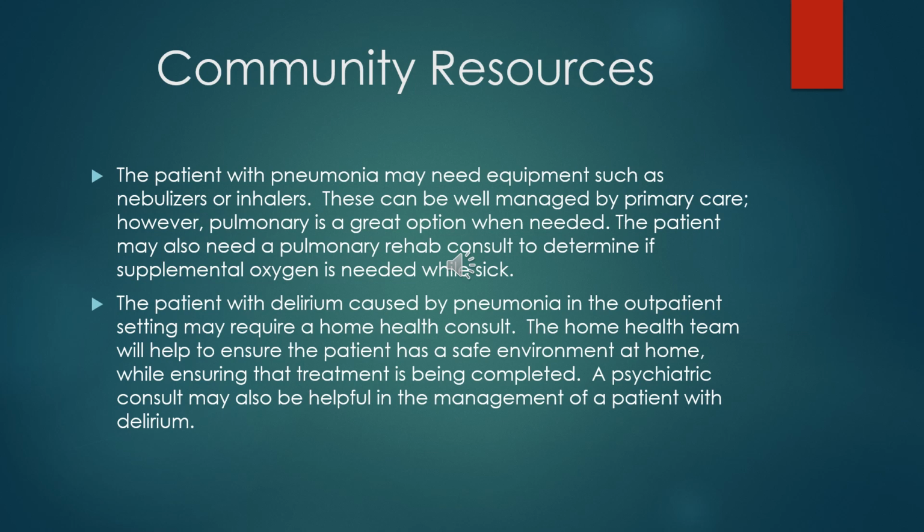The patient with delirium caused by pneumonia in the outpatient setting may require a home health consult. The home health team will help ensure that the patient has a safe environment at home while ensuring that treatment is being completed. A psychiatric consult may also be helpful in the management of a patient with delirium.